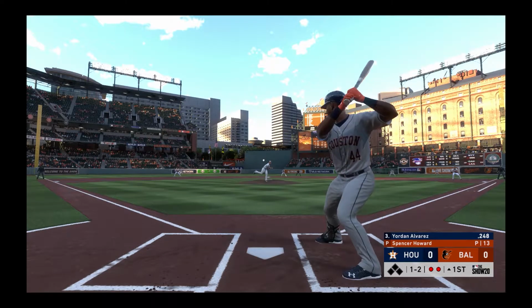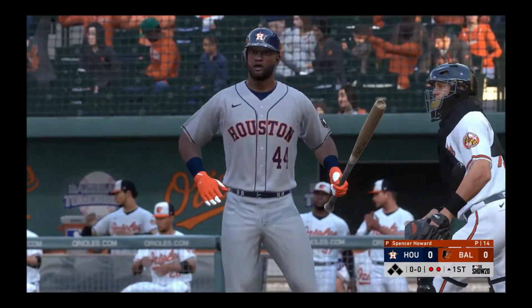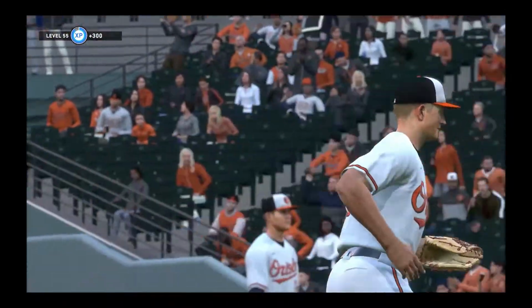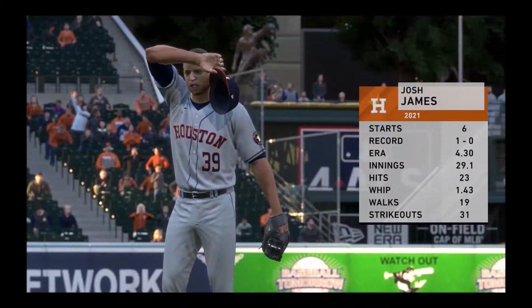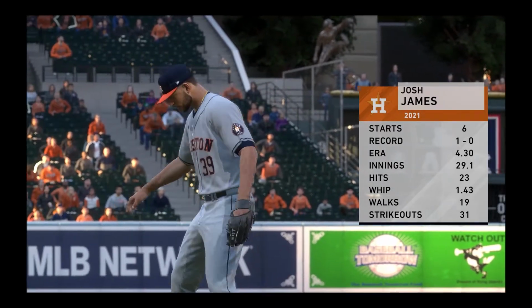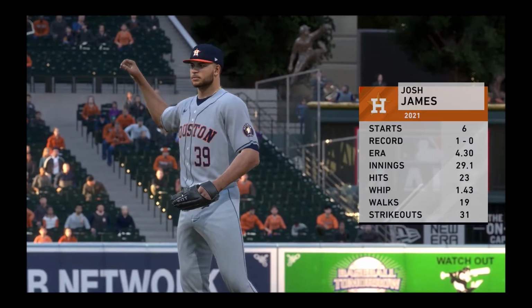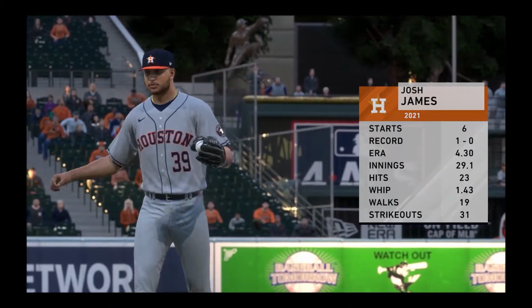And then Alvarez 1-2 to him. He checks his swing, but he apparently did go around. So Alvarez is also sat down on strikes. On the bump for Houston will be Josh James. We've seen a lot of Josh James so far this season. He's been very hit or miss, up and down. But also got basically a WHIP that's almost identical to Spencer Howard.